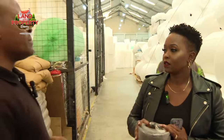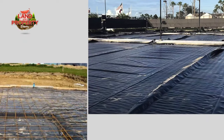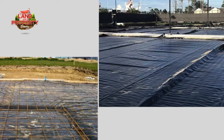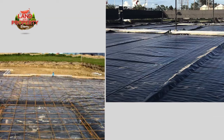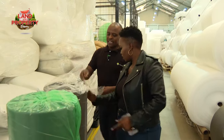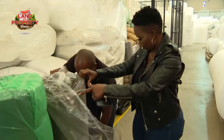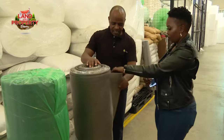The most common material used in this market is a black polythene. This black polythene is manufactured, I cannot say where. People collect plastic, melt it, add a black pigment to it, and extrude it as polythene. This is what you use. This is a product we manufacture here through our own processes, and it's a product we offer for damp proofing in this market.